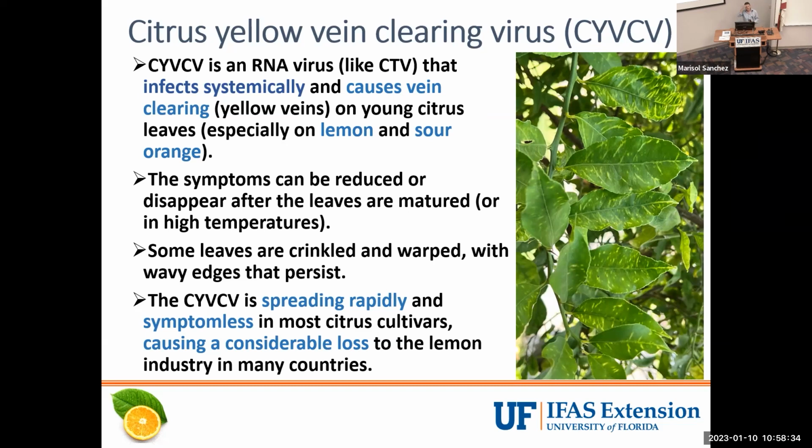Again, the symptom depends on what you are growing, where you are growing, and how you are growing, so it's a little confusing. These symptoms are very distinctive and visible, but when the leaves mature they might go away. Or if the temperatures are high, the symptoms might go away. But the virus is still there and impacting your yield. That's why you have to worry about this virus.